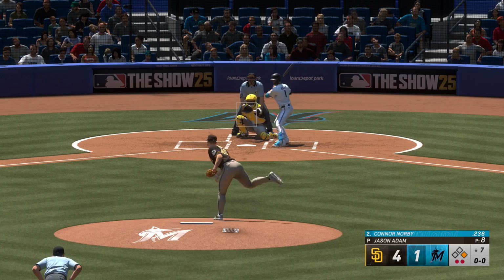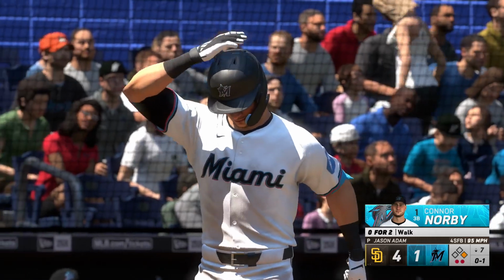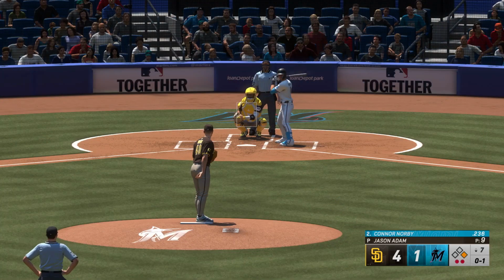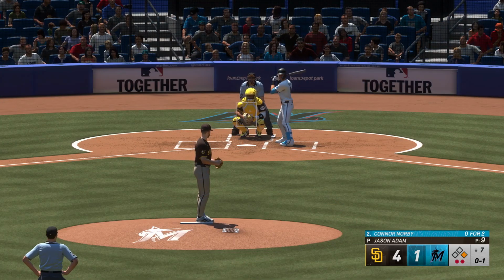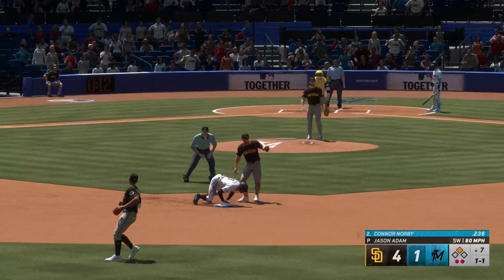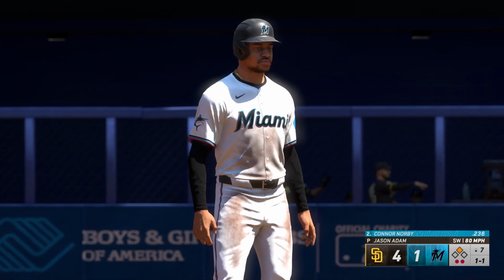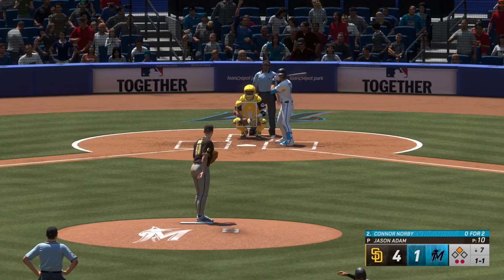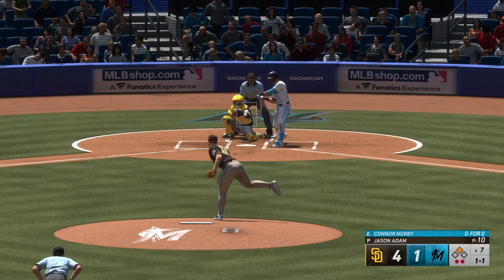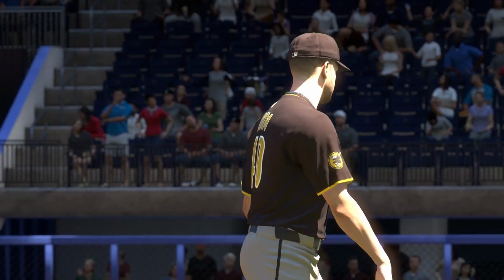And now it's going to be Connor Norby. And that one fouled off. The kick and the pitch. Runner goes. Ball outside. Throw to second and great jump. 2 outs and 1 in scoring position. Fastball right back to the mound, in plenty of time to first, and that's the inning.